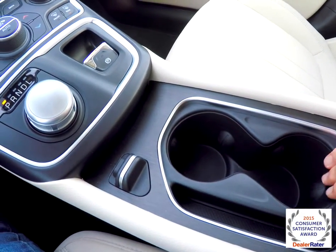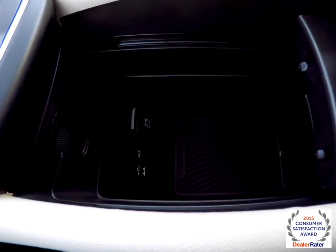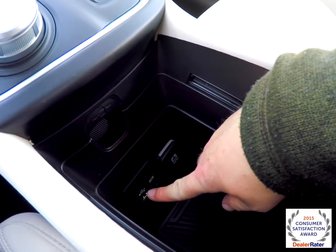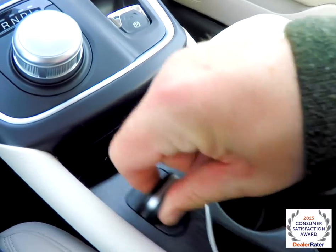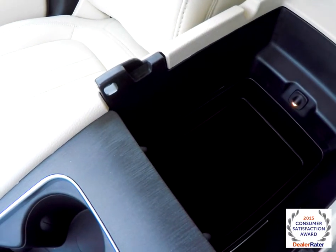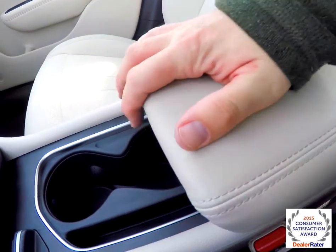Front sliding console with dual cup holders. Does have illuminated storage with pass-through. Also have a 12-volt power point, auxiliary input jack, and a USB port. A little cord pass-through here for the lower portion of the console. And inside, you have illuminated storage as well. It is a sliding cover.